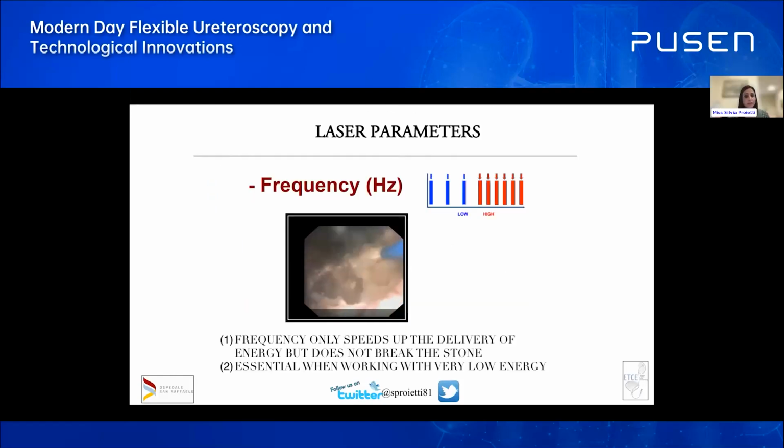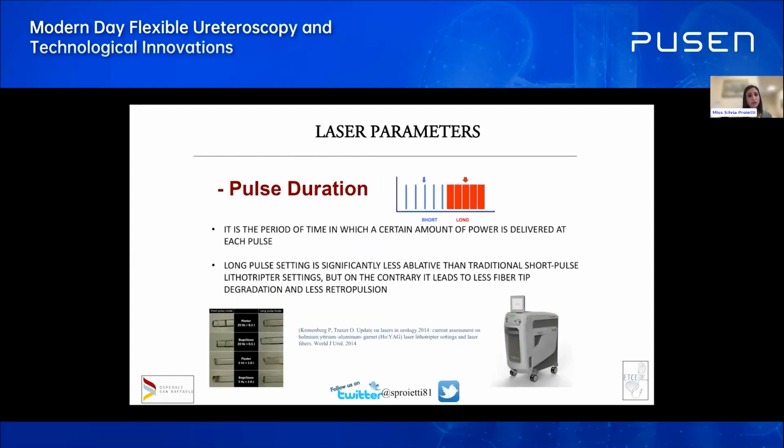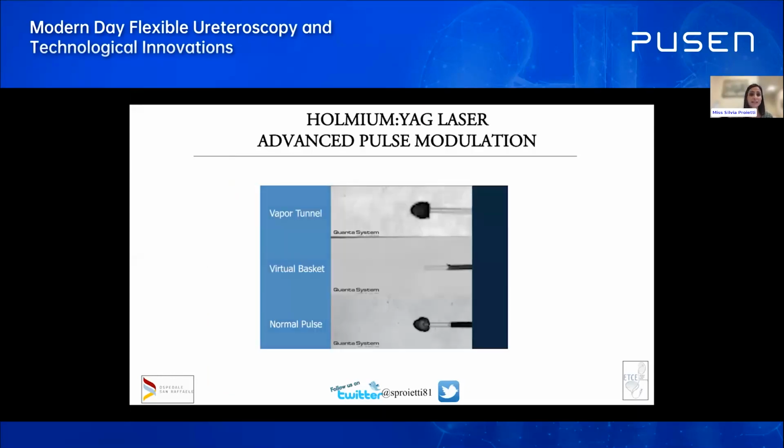Okay, so the frequency only speeds up the delivery of energy, but does not break the stone. When we talk about laser, we also have to think about the frequency, and the pulse is emitted in a very short time, and then we have a silence between the 2 peaks. The pulse duration is the period of time in which a certain amount of power is delivered at each pulse. And when we talk about Holmium YAG laser, we also have advanced pulse modulation.